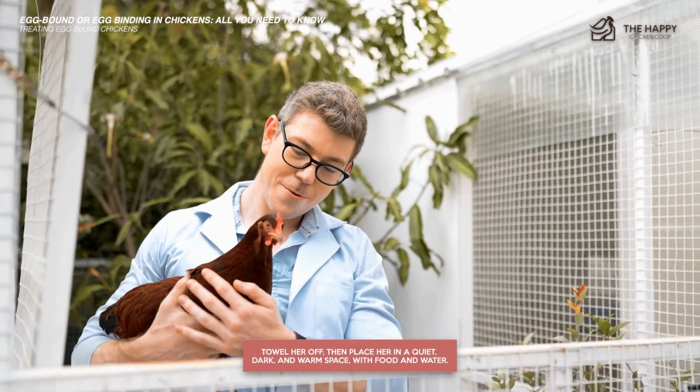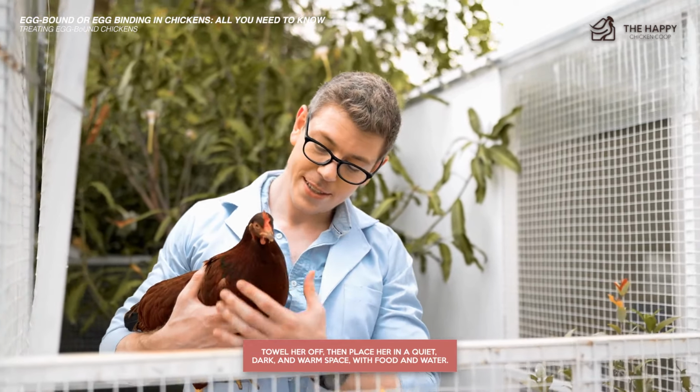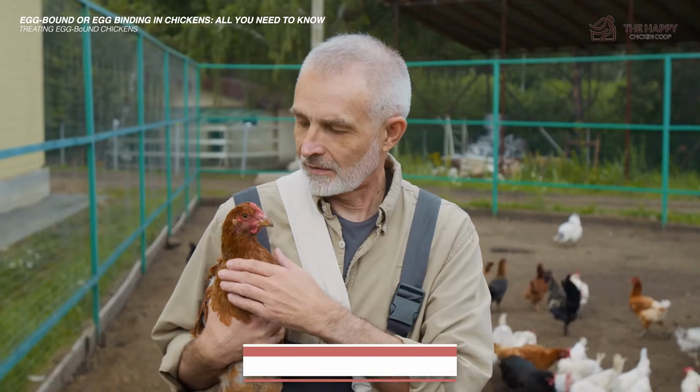The goal is to allow her to lay the egg without any extensive intervention from you or a veterinarian. So before doing anything else, place your hen in a quiet, dark, and warm space with food and water. Apply more lubricant to the vent.